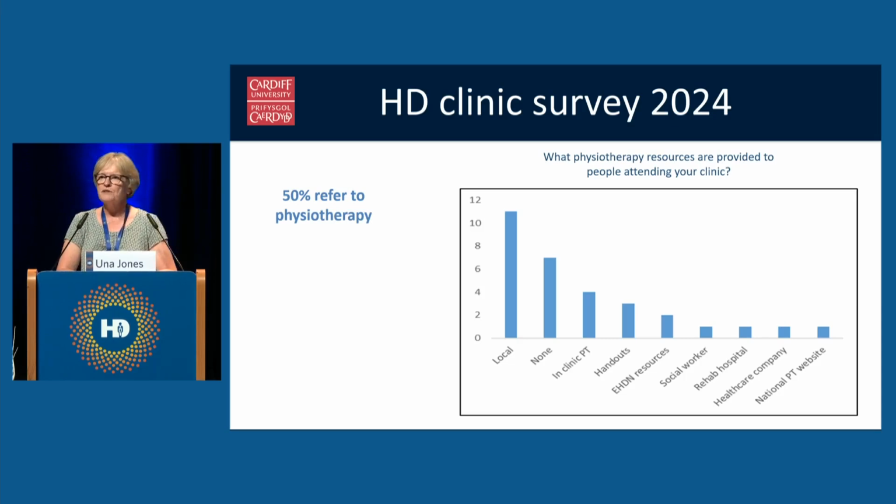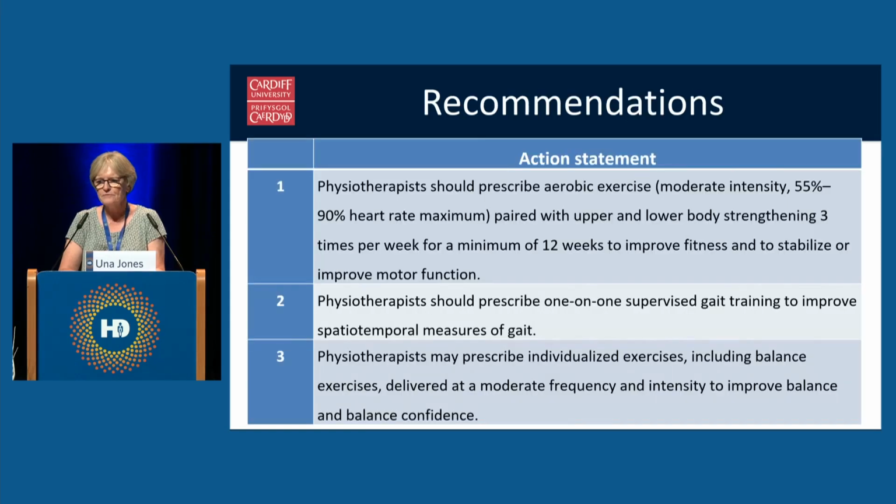If we think of our goals within the physiotherapy working group of providing an internationally consistent approach to physiotherapy and providing freely accessible information to the community, going back to 2020, we thought we need to provide information that will put this first and second generation knowledge into action. So we looked at the 3 recommendations from the guidelines with the highest grade of knowledge: one on aerobic exercise, body strengthening, gait training and balance.